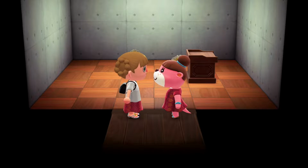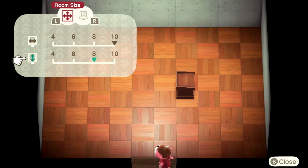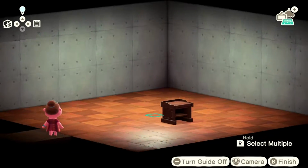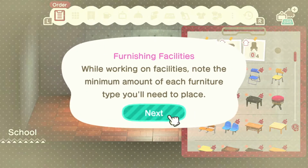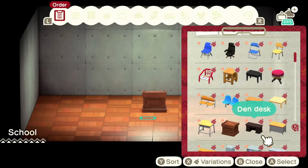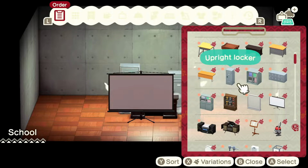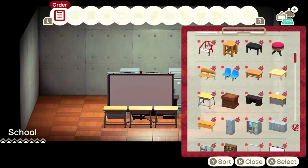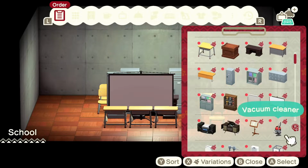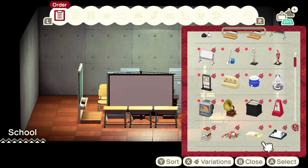And I was really excited about this. I always try to do my best and stay on track for the different themes and whatnot that we are supposed to be building for. And also for this order, you see that you need multiples of certain items, so like 4 chairs, 2 desks, and like 1 podium or the teacher's desk. So I go ahead and lay all of that out to make it how I want to go.